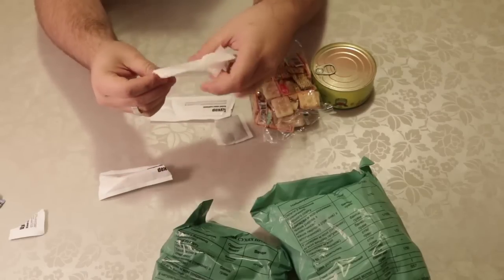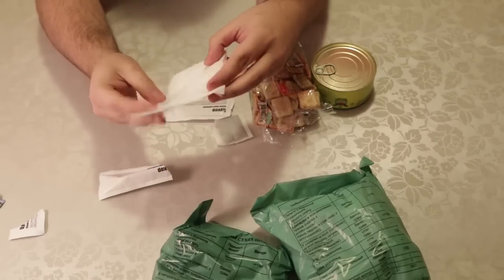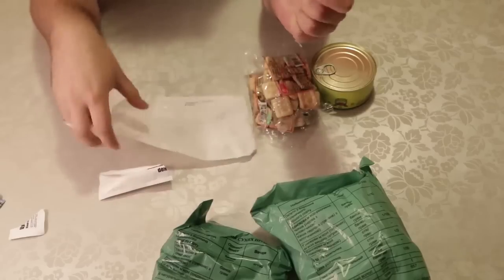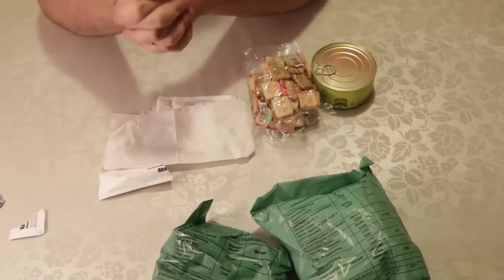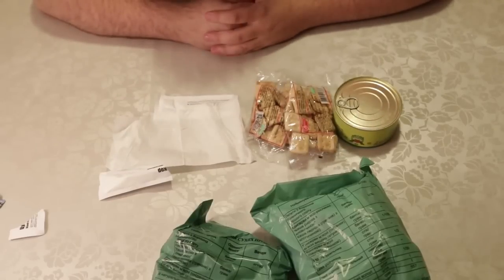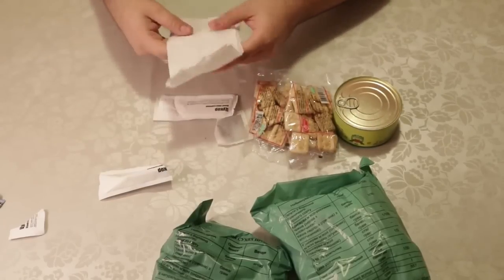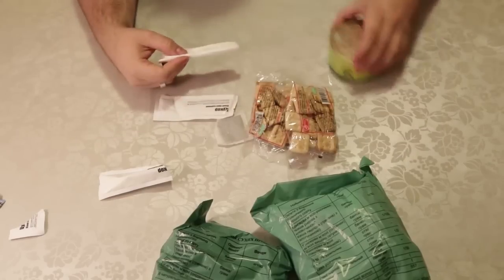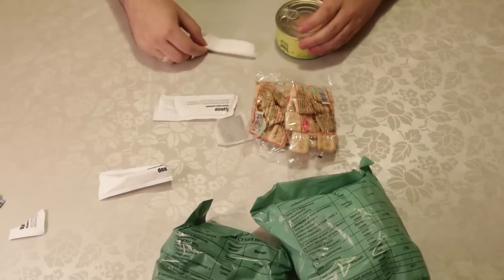And there is one napkin you get with this. And you get no spoon or nothing. I suppose this should be breakfast. I will put this aside for a moment so I can open up the others, and then we'll see what we got in other packages.